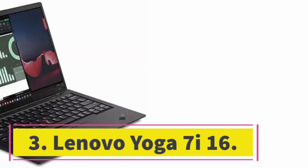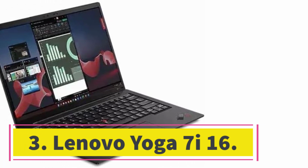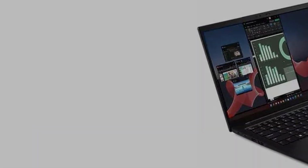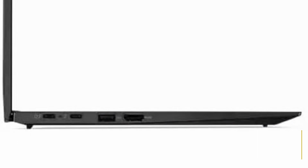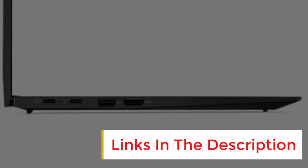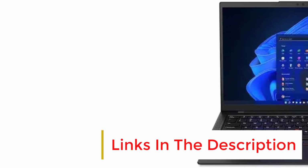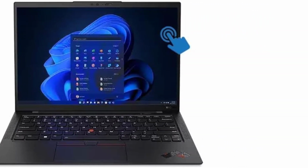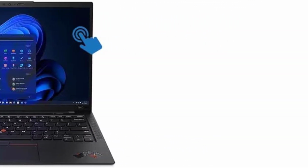Number 3. Lenovo Yoga 7i16. Our mid-range pick is the Lenovo Yoga 7i16, 2023, a Windows 2-in-1 convertible. This well-built model has a 16-inch display, giving you plenty of room for split-screen multitasking. You can choose between an FHD Plus or QHD Plus panel. The latter looks sharper and gets brighter to combat glare.